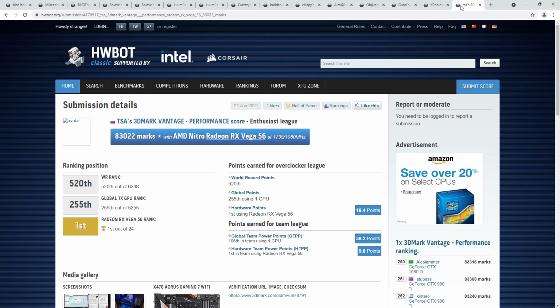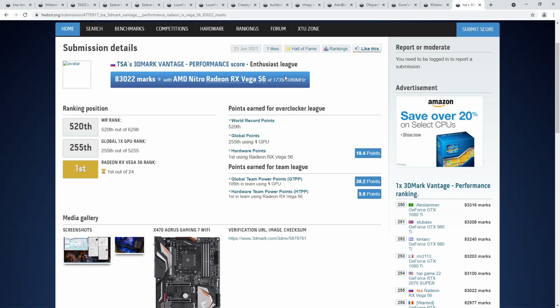Let's move on to the last score, which is TSA's 3DMark Vantage Performance top score for the RX Vega 56 at 1735 on the core and 1080 on the memory. So that's got to be running, well, it can't be running a Vega 56 BIOS, or he's got HBM voltage control some other way, because the thing about the Vega 56 is the BIOS that the Vega 56 comes with has 1.2 volts memory voltage, whereas the Vega 64 comes with 1.35 volts memory voltage. The end result of that voltage difference is that Vega 64s can clock the memory significantly higher than Vega 56s, as the HBM does scale with memory voltage.